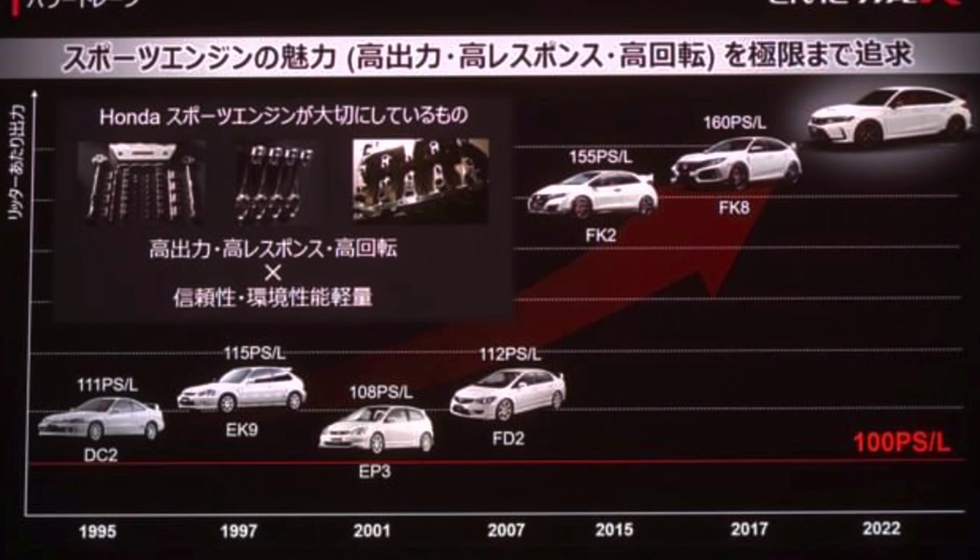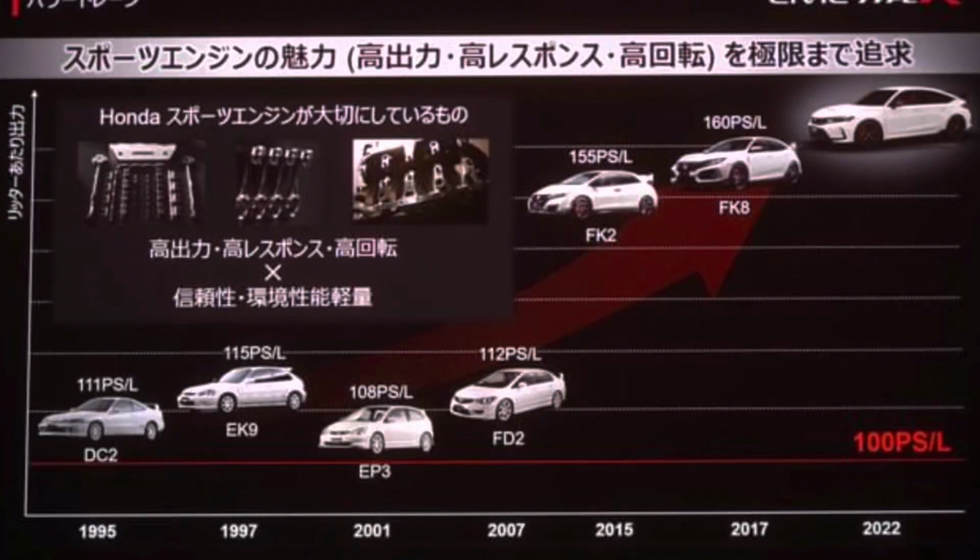And if you look from the FK2 to the FK8, I even did a scale with a ruler and checked from bumper to the front of the car. It looks as though the increment differential is 5 PS per litre. So using this chart, the FL5 should have 165 PS per litre. Times that by 2 and you get 330 PS, which is going to be 326 horsepower.